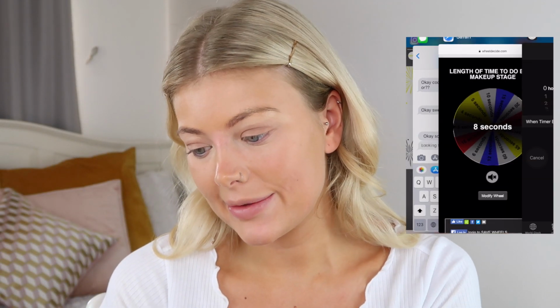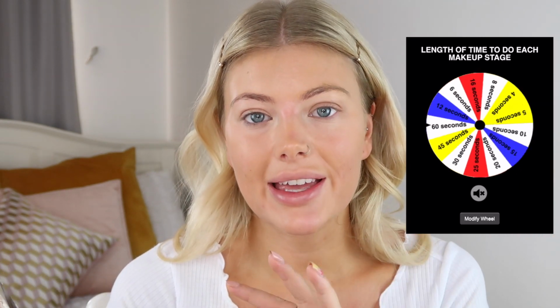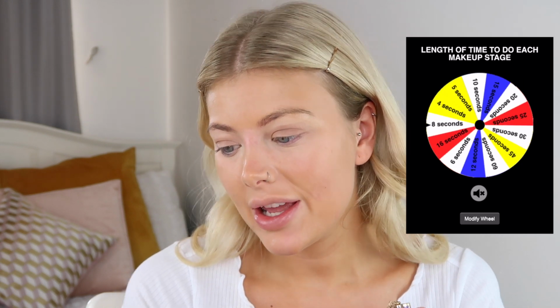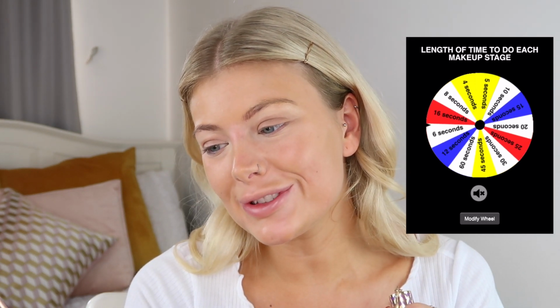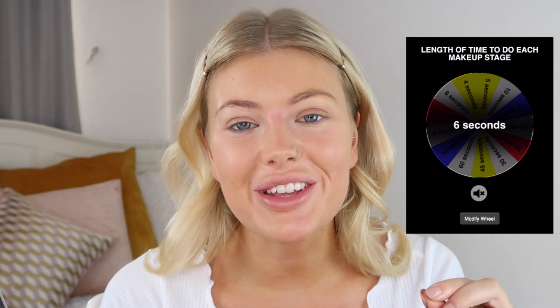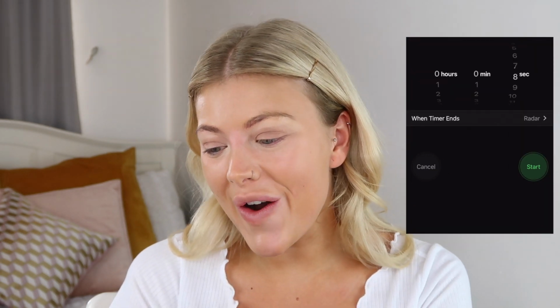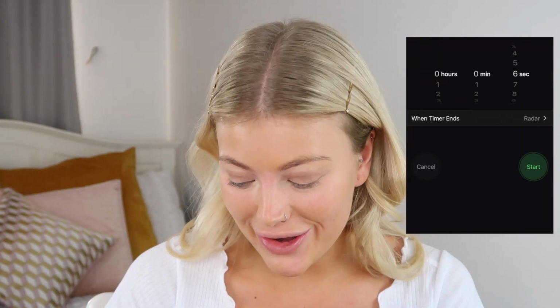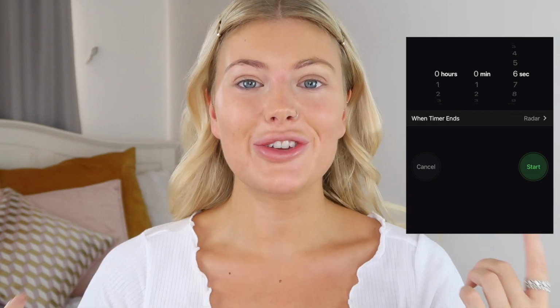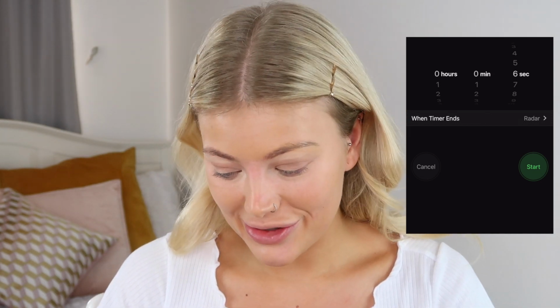Next up, we have got concealer. So let's spin the wheel. If I've got a little bit longer, it'll be better because I can blend over the foundation. But, oh, 6 seconds. It literally was so close to being on 16 seconds then. Right. This is not fair. I swear when Soph did it, she got such good times. I'm literally failing at this so badly. So, right, 6 seconds on the clock.